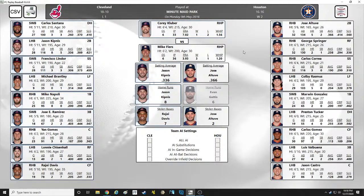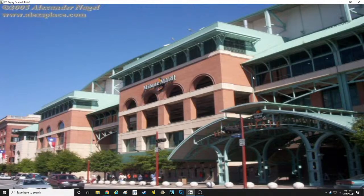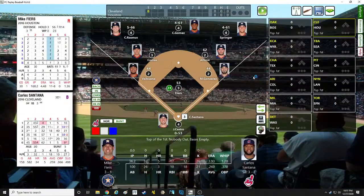Pitching today for the Indians, Corey Kluber. And for the Astros, the trash can bangers, it is Jose Altuve at second, George Springer in right, Carlos Correa at shortstop, Colby Rasmus left, Marwin Gonzalez at first, Preston Tucker's the DH, Carlos Gomez the center fielder, Luis Valbuena is the third baseman, and Jason Castro is the catcher. Pitching today is Mike Fiers for the Astros. Let's get things on the way here from the Astrodome.